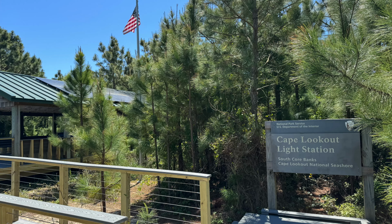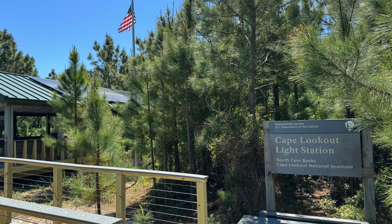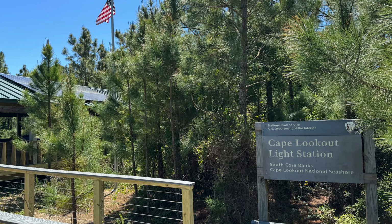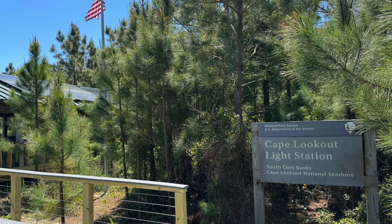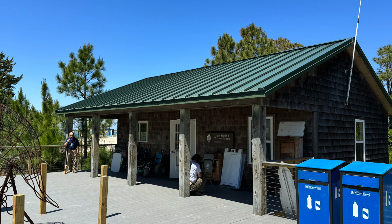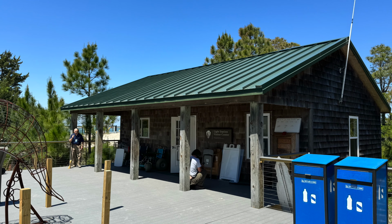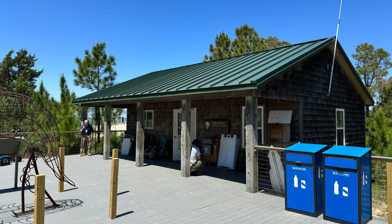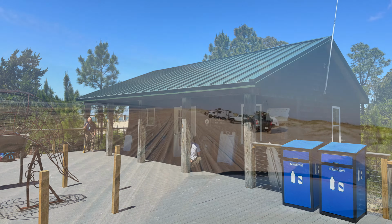Lastly, if you still forgot something or ran out while you were on the island, before you grab a passenger ferry to the mainland, check the gift shop at the lighthouse, as in addition to t-shirts and other souvenirs, they do have cold drinks, some snacks, pain reliever, sunscreen, and a few other essentials.